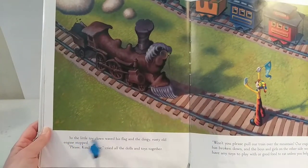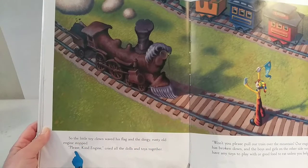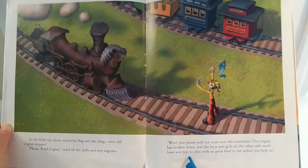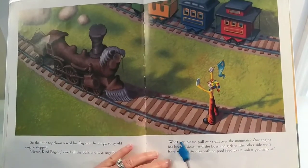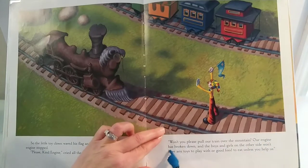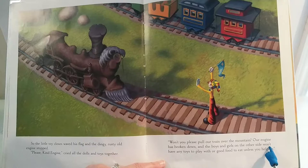So the little toy clown waved his flag and the dingy, rusty old engine stopped. "Please, kind engine," cried all the dolls and toys together. "Won't you please pull our train over the mountain? Our engine has broken down, and the boys and girls on the other side won't have any toys to play with or good food to eat unless you help us."